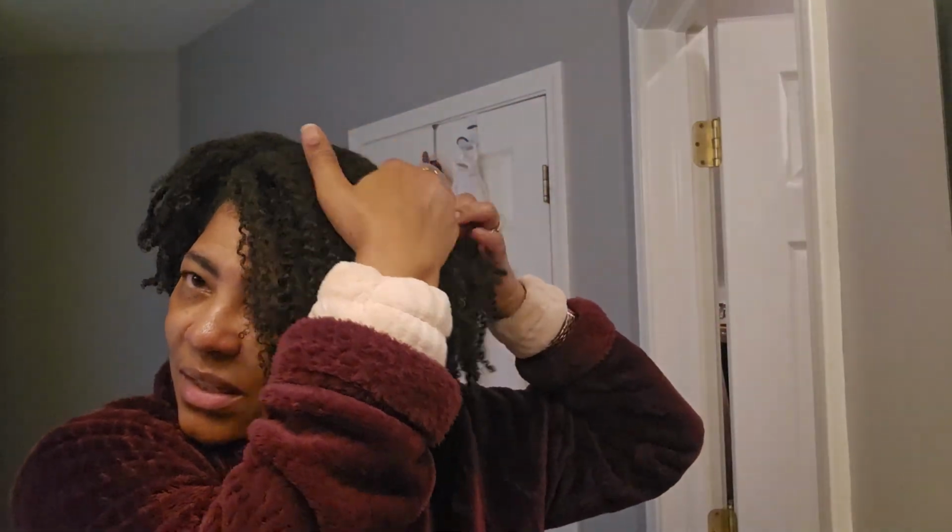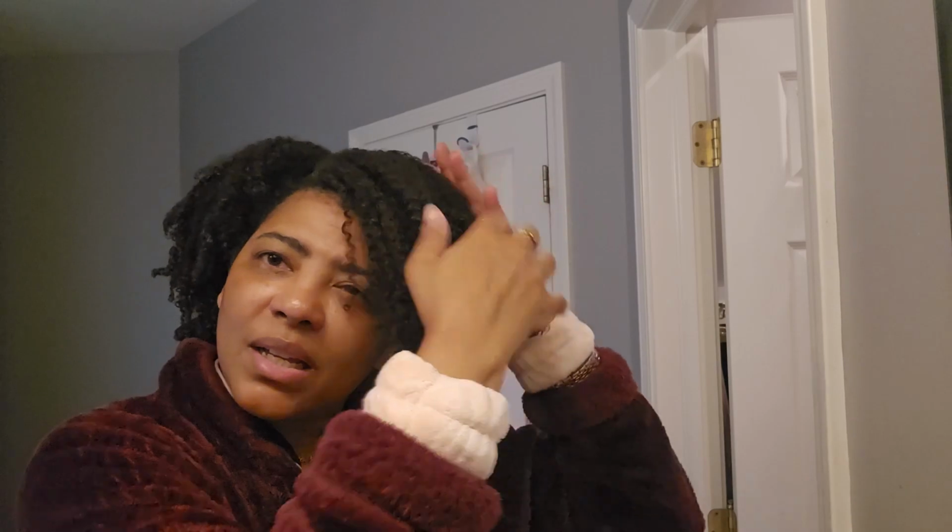Oh, guys, look at this hair. Stringy, gummy. It's a mess. This is a wash and go I did.